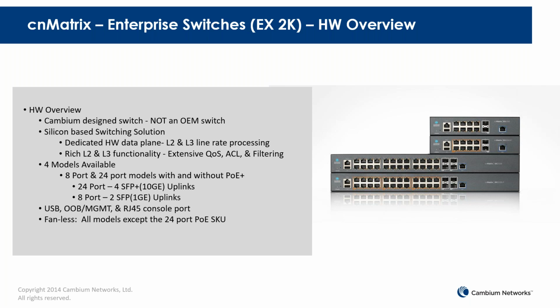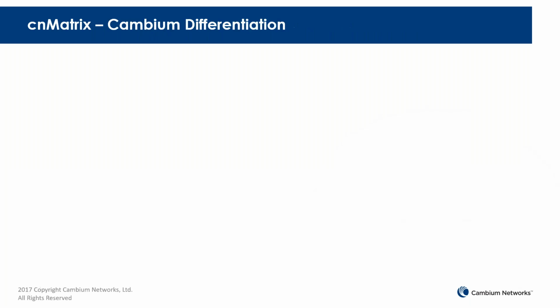It is interesting to note that 3 of these 4 models are fanless. So when you plug them in, you won't hear anything. You'll see the LEDs light up. They are operational. The 4th model, it's the 24-port PoE model. You know, too much heat is generated there, and we do have 2 fans in the 24-port model.